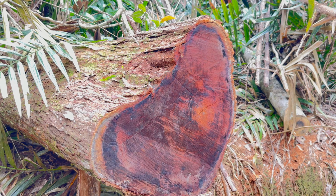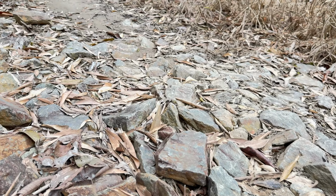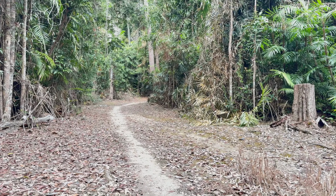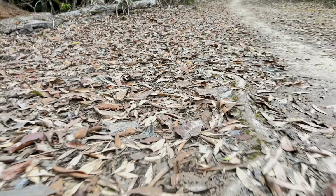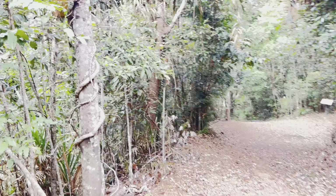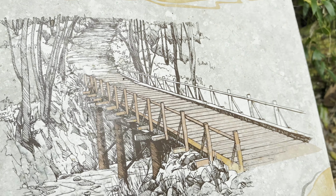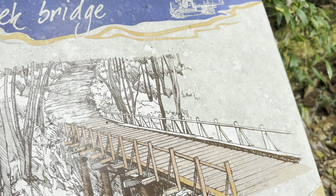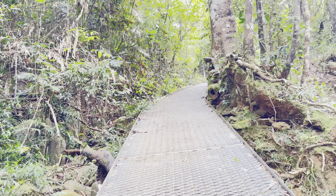Part of the original road here of the bump track, and you can just imagine the Cobb and Co coaches coming across these stones and heading up towards the tablelands. As I come down this hill, I can hear water. So we're close to the Robbins Creek Bridge, originally known as Running Creek, which presented another obstacle for travellers along the bump, and the approaches on and off are very steep.